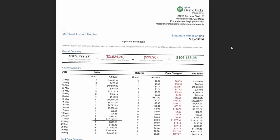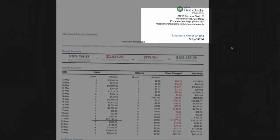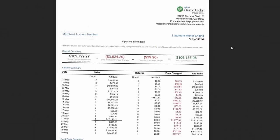One of the biggest ironies of this for me has always been working with people who have a QuickBooks point of sale system, which for a long period of time didn't even integrate with QuickBooks Payments. It was an amazing thing that they had no integration set up. Now here's the problem that they're running into today, and it'll be very interesting to see how this moves forward.